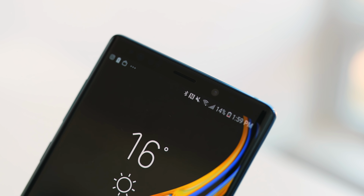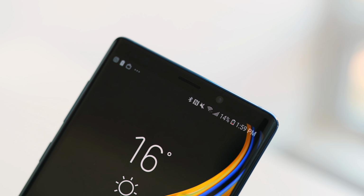One thing that is pretty expected, and I'm very happy to finally see make its way over to the Note line, is stereo speakers. We first saw this on the S9, and with Samsung smartphones having some of the best large displays on the market with headphone jacks and everything, it was really nice to finally see some stereo speakers instead of that single bottom firing speaker. The front-facing speakers on the Note 9 are AKG and Dolby Atmos optimized, and although that doesn't really mean too much to me, the sound quality itself is pretty good, and here's a quick sound test.